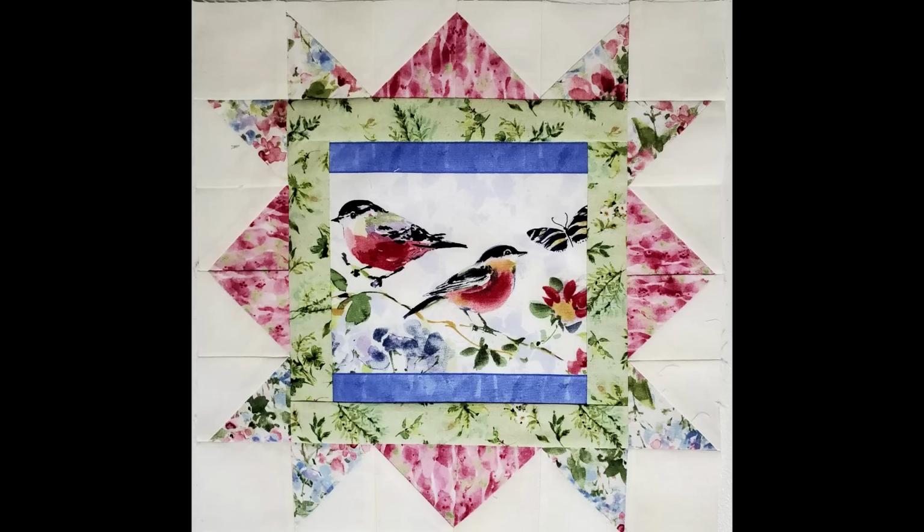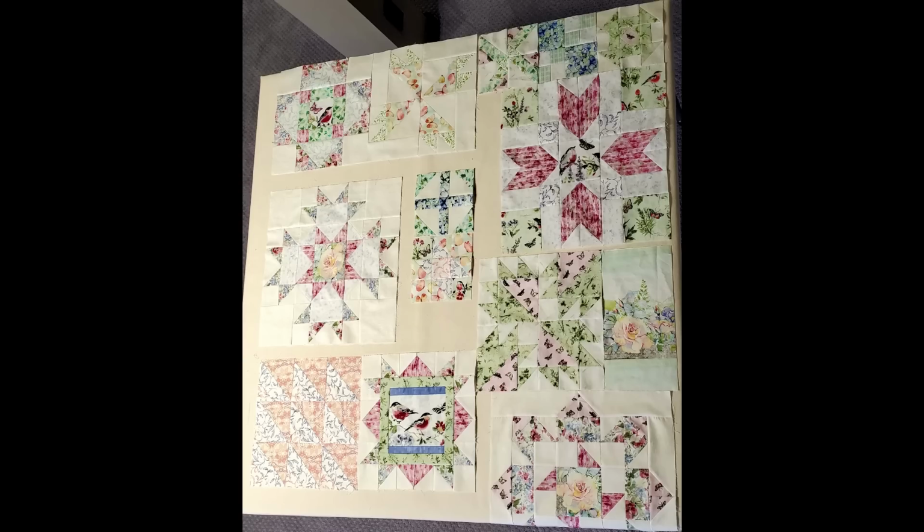Carol has some darling little birds. I love them. They are so sweet. The butterfly's cute too. And the family grouping. Look at these. So soft and pretty.